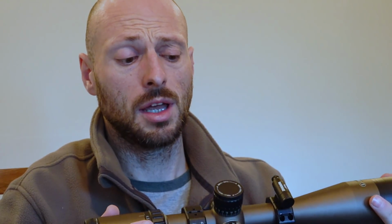Some cheaper scopes can be difficult to get your eye relief quite right and your eye position right, but this worked really well in every situation. And yeah, again, pleasantly surprised. Comes with lots of nice features. Sunshade here, comes with caps in the box, comes with a lot of nice little extras that you wouldn't expect from a scope at this price point.